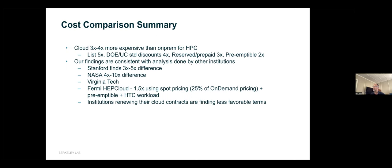So this is my summary slide. I was going to try to summarize around numbers. The standard discounts would be about four times as much. Reserved instances can get it down to 3x, or maybe even 2x, I guess, if we were looking at that.